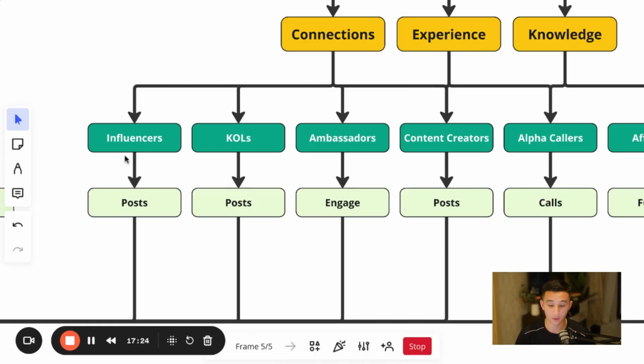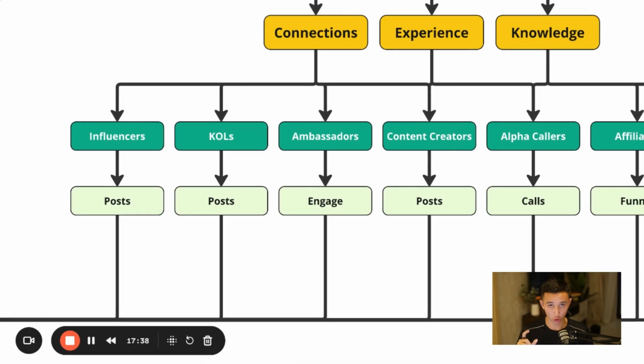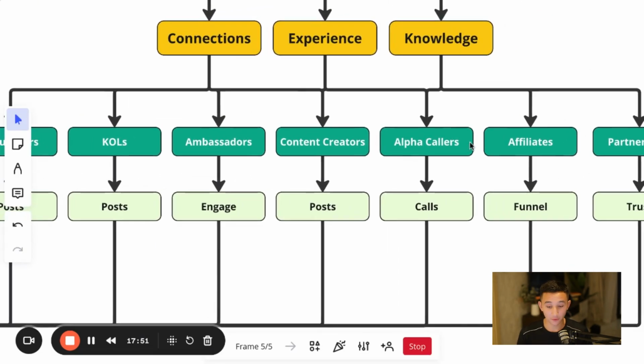to your project. Fourth, content creators, exact same thing as KOLs and influencers, except with content creators, try and be very niche to your specific niche inside crypto. If it's real world asset, if it's DeFi, if it's NFT, if it's gaming, if it's AI, find content creators inside that niche. Fifth would be alpha callers.